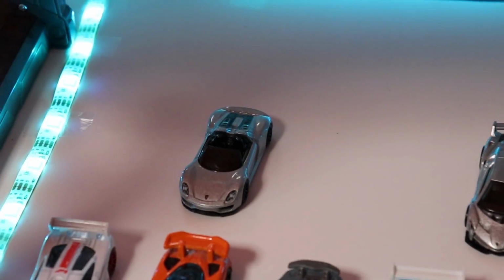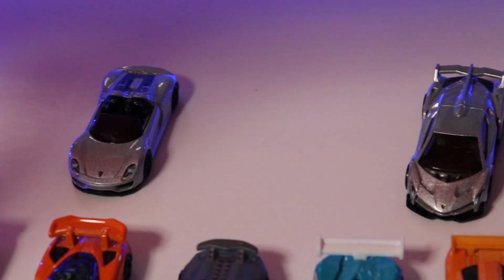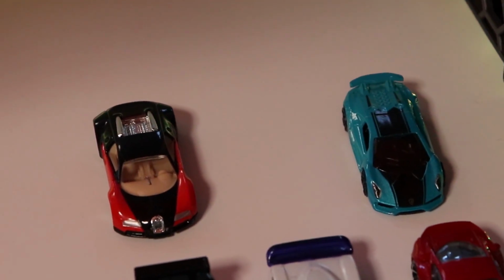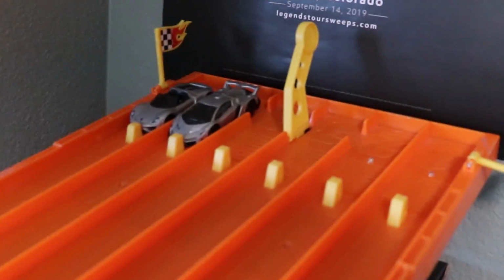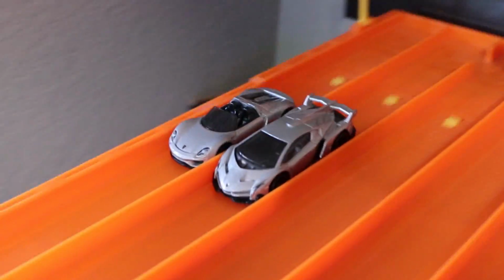Here we go to see the semifinals. We got the Porsche 918 Spider versus the Lamborghini Veneno, and the Bugatti Veyron versus the Sesto Elemento. Let's get started. Here we go, race number 1. 3, 2, 1.